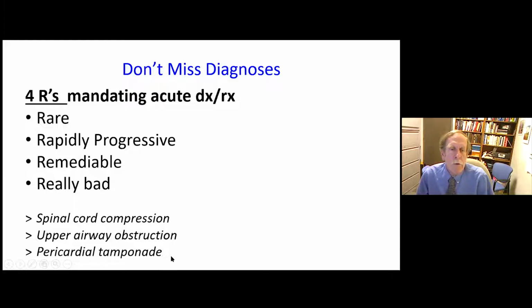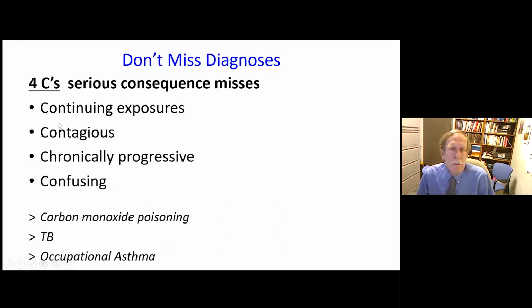Upper airway restriction, pericardial tamponade. So these are things you want to put high on your list to consider and have a worry about, that you might be missing these, thinking about whether there's anything to suggest these. And then I use the 4 C's: continuing exposure, contagious, chronically progressive, or confusing.